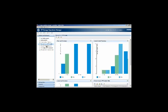So this one has 30 terabytes free. The second one has 28 terabytes free. So this is one of the prime functions that Storage Operations Manager can do, capacity optimization. As for the new things that we developed for the Discover release, it's our ability to track days to threshold. One of the things that you would certainly want to be able to do is know ahead of time when you're going to run out of storage.